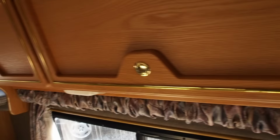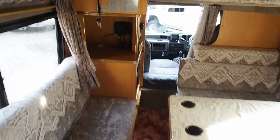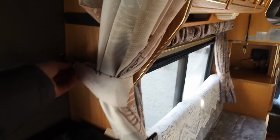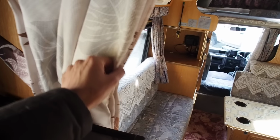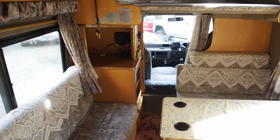Everything, fabrics, lace, curtains, everything seems to be in really great shape, and so it doesn't need to be washed or anything, which would be weird compared to most of the ones that we see. Nice little curtain there, so you can say, "I'm cooking, leave me alone." And then the kids can go play Pass the Pigs over here, which I hear is a Saskatchewan thing. Didn't know that.